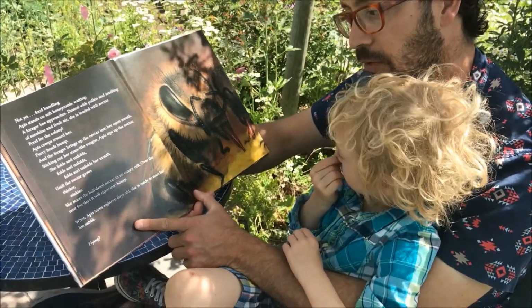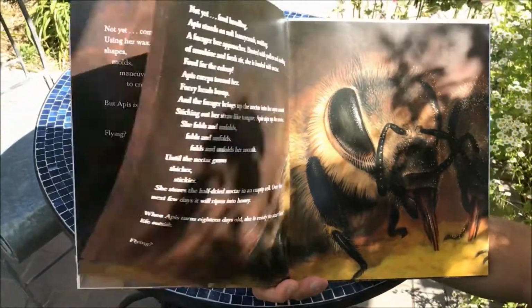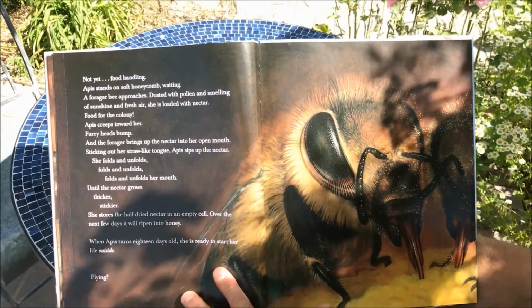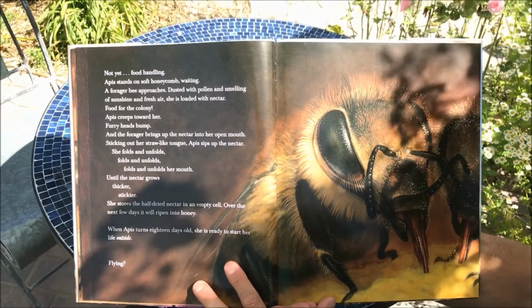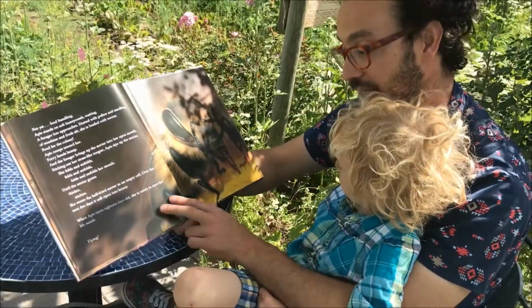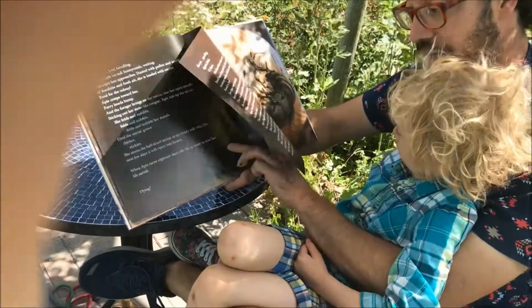She folds and unfolds, folds and unfolds, folds and unfolds her mouth until the nectar grows thicker, stickier. She stores the half-dried nectar in an empty cell. Over the next few days, it will ripen into honey. That is how honey is made. Isn't that crazy? Yeah. When Apis turns 18 days old, she is ready to start her life outside.